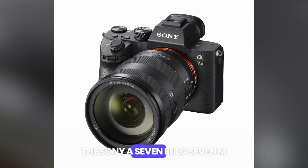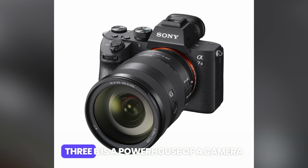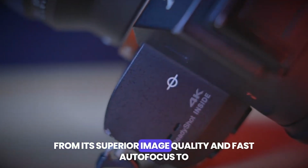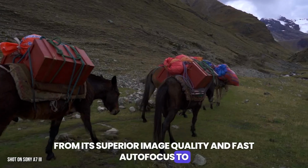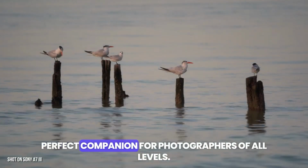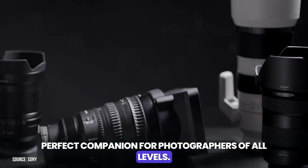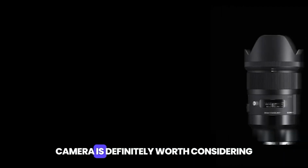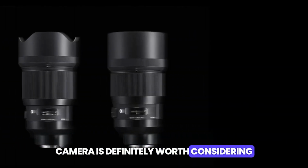The Sony a7 III ILCE-7M3B is a powerhouse of a camera that excels in both performance and versatility. From its superior image quality and fast autofocus to its extended battery life and seamless connectivity, it's a perfect companion for photographers of all levels. If you're looking to elevate your photography game, this camera is definitely worth considering.